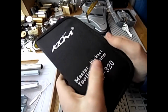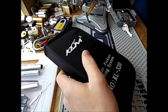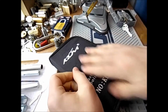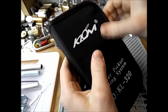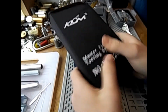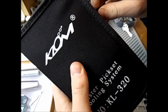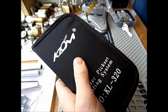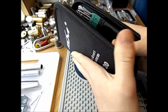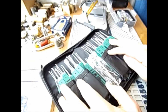Now the pick case seems to be made out of a different material from my last one, which was made out of some sort of fake leather. But I like this new material. It's tough. It feels very sturdy. It's really strong, so I'm happy with that. Wow, that zip is a lot easier to open than the zip in my last case was. And there we have it, the new Klom pick set.